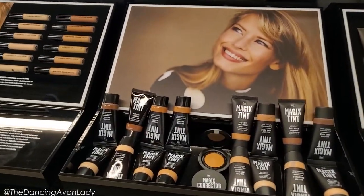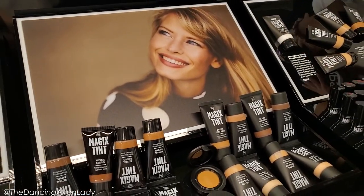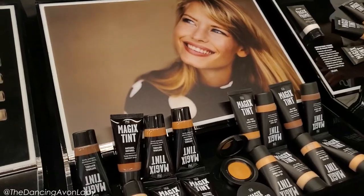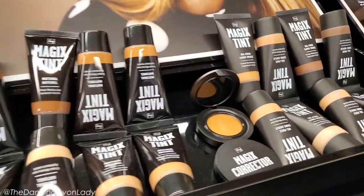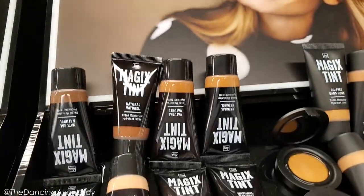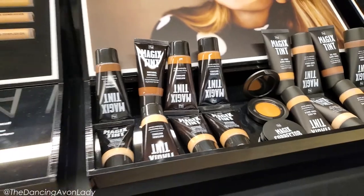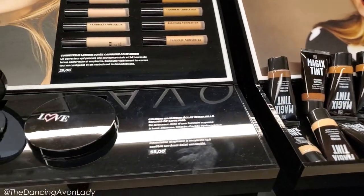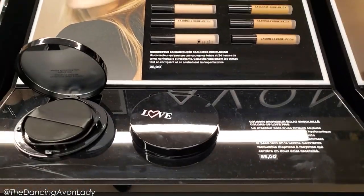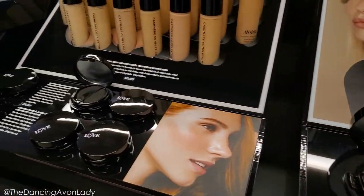Do you have a favorite finish? Me, I like the natural. Personally, that's just my favorite. I always rather do a natural finish, a dewy finish, and add a powder for oily skin, or add an oil-free primer, than going too much of a matte finish because then it looks too makeup-y. I want it to just look like natural skin. That's the one I'm wearing today, the magic tint. I love the magic tint.